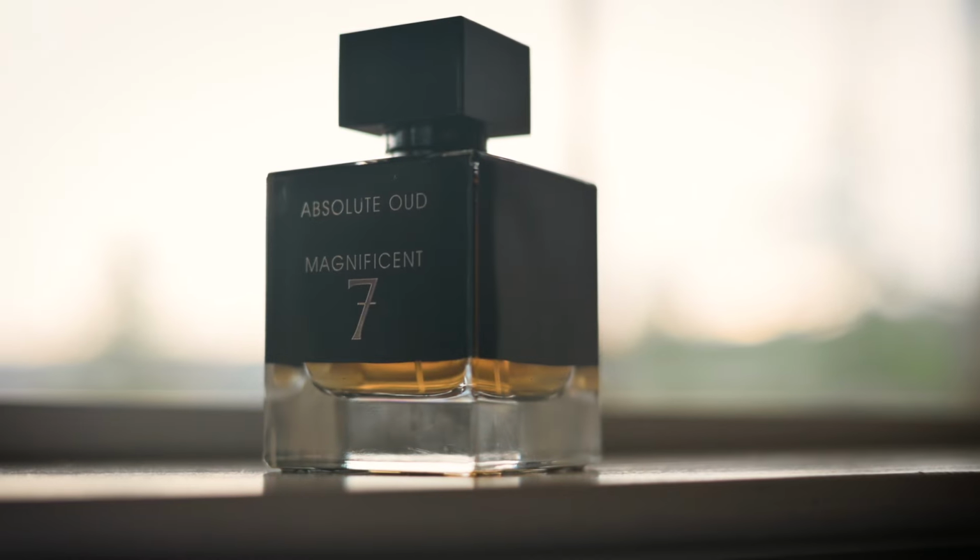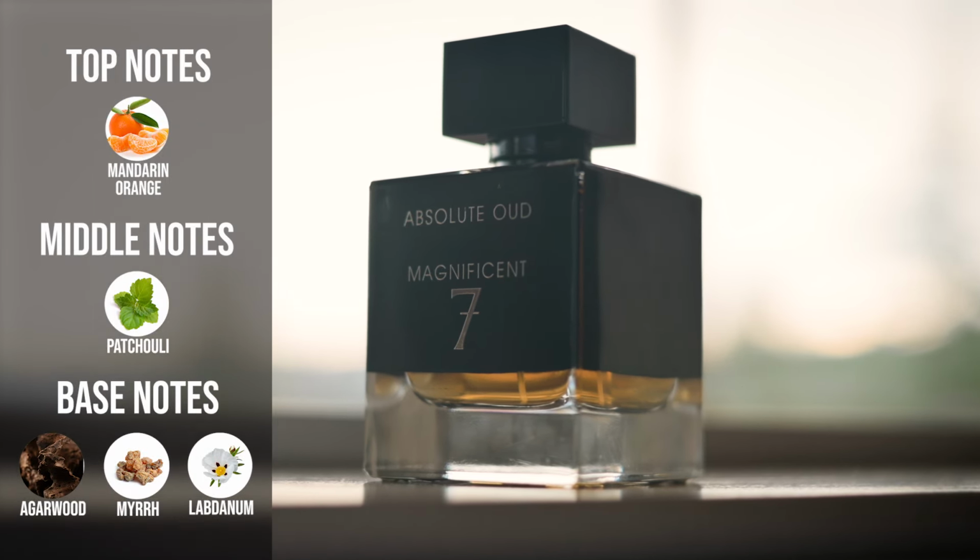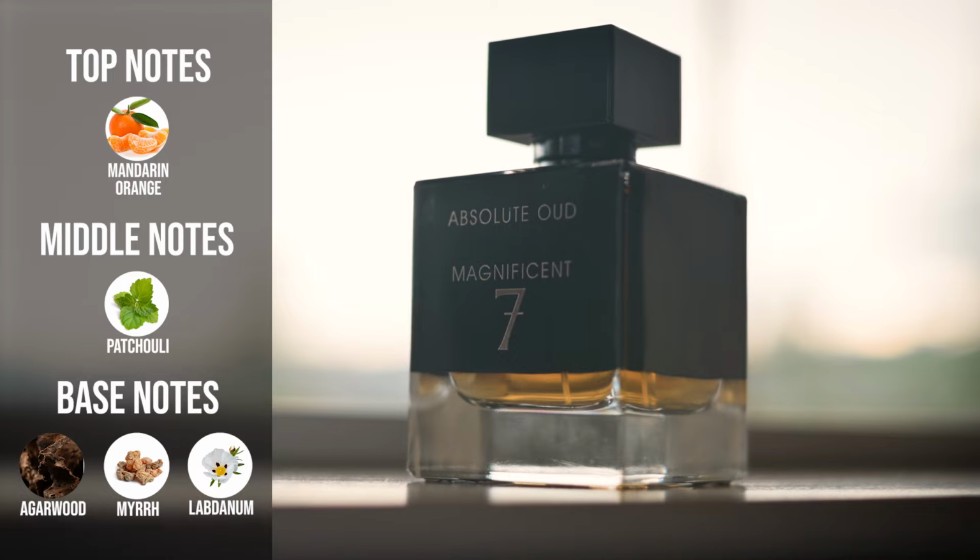So Absolute Oud Magnificent 7 has top notes of mandarin orange, middle notes of patchouli, and base notes of agarwood, myrrh, and labdanum. So this is going to be a masculine, old school heavy bomb. Immediately when I sprayed this one on my skin, I wasn't the greatest fan. I think the patchouli and the myrrh and the labdanum were a little bit loud and just definitely in your face. And it smelled like a little bit of a powerhouse fragrance, something from maybe the 90s or the 70s.